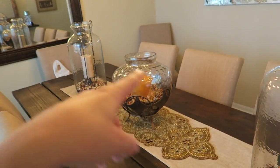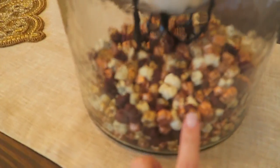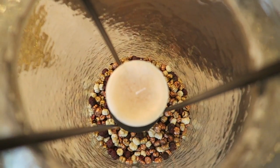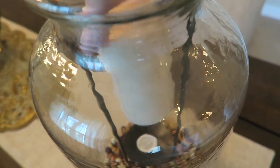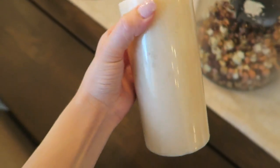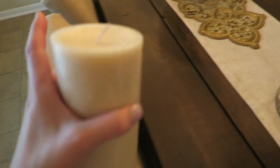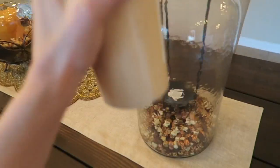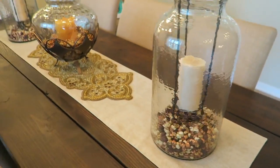These three jars are always here in this room, and I had some just regular orange pumpkins. I took those out and I added this little pumpkin mixture from Pure One. This candle in here is from Pure One, and this is Fall Festival. It smells amazing, and I got two of these. I have one on that side, and then one that goes in here. And these jars are awesome because you can change them out for every season.